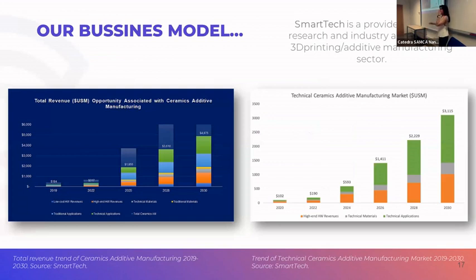Okay, now you know why I chose additive manufacturing technologies. At the same time that we developed the material and searched for the technology in which to apply it, we needed some information about the present and the future market of tech ceramics in the additive manufacturing environment. For this reason, we used SmartTech, a provider of market research and industry analysis in the additive manufacturing sector. We could see that the growth of ceramic materials in the additive manufacturing market was exponential. It's good news for us because it gives us time to be ready for the turning point that will come in 2025.